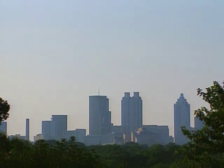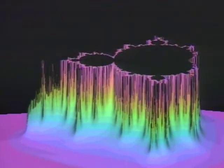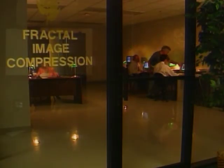Atlanta, Georgia, headquarters of Michael Barnsley's Iterated Systems. In 1991, Barnsley received a $2.5 million government grant to develop fractal image compression systems. Corporations such as Microsoft, Mitsubishi, Multicom and Virgin now use Barnsley's image and data compression software.